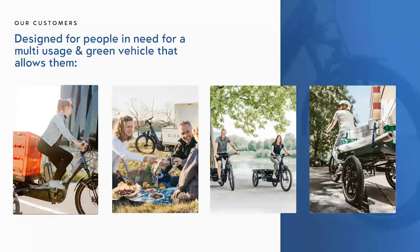For whom did we then build this bike? It's for people who are in need of multi-usage. So that means our bike needs to fit the people's needs, on the one hand in work circumstances, on the other hand in private circumstances, so that it really is a green vehicle which allows you to be mobile in your daily lives.